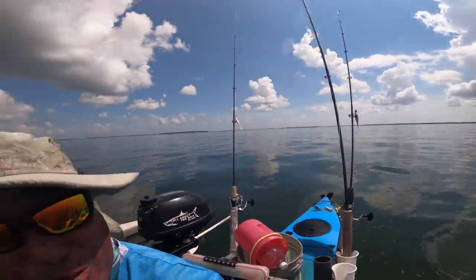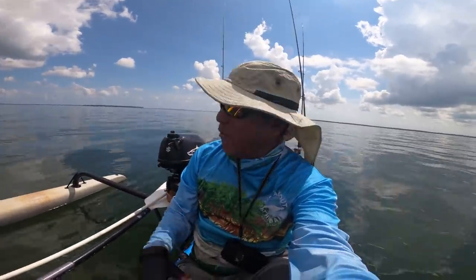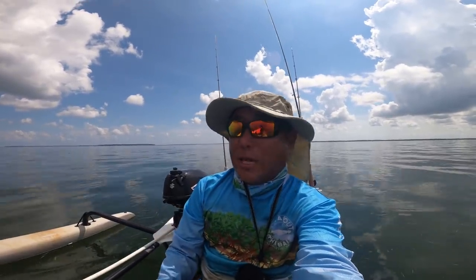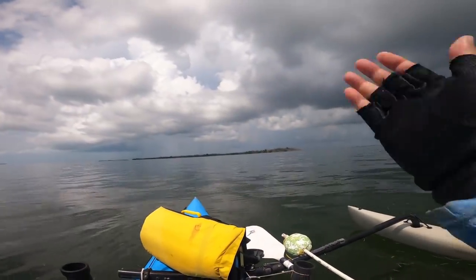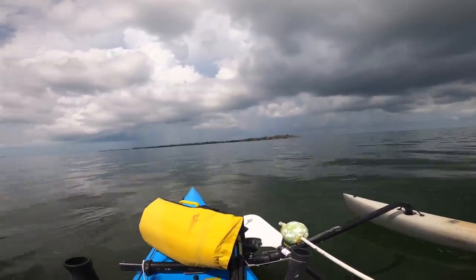Pretty beautiful day here in the Florida Keys. At least the wind is down, kind of cloudy, so that's a little bit rough, but we're expecting some bad weather for the next week, so I wanted to make sure I took advantage of this last low wind day. So we are out here, and Little Spanish Key is on the menu today for our prospecting trip.